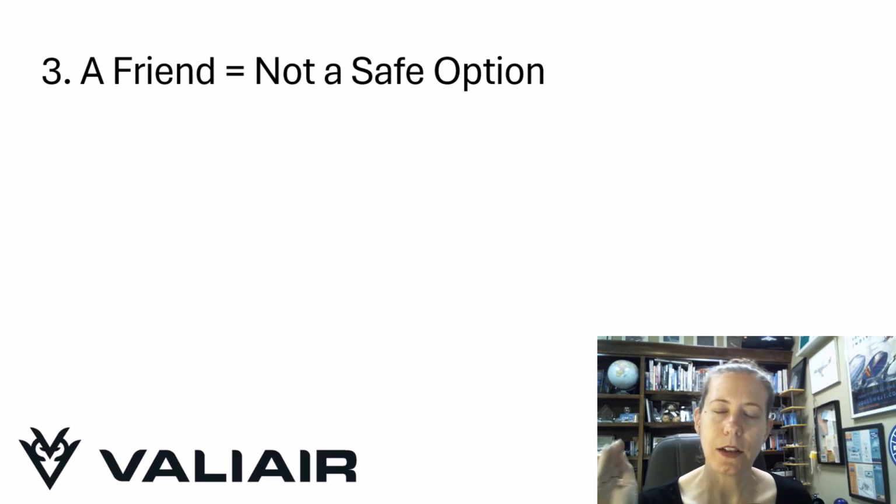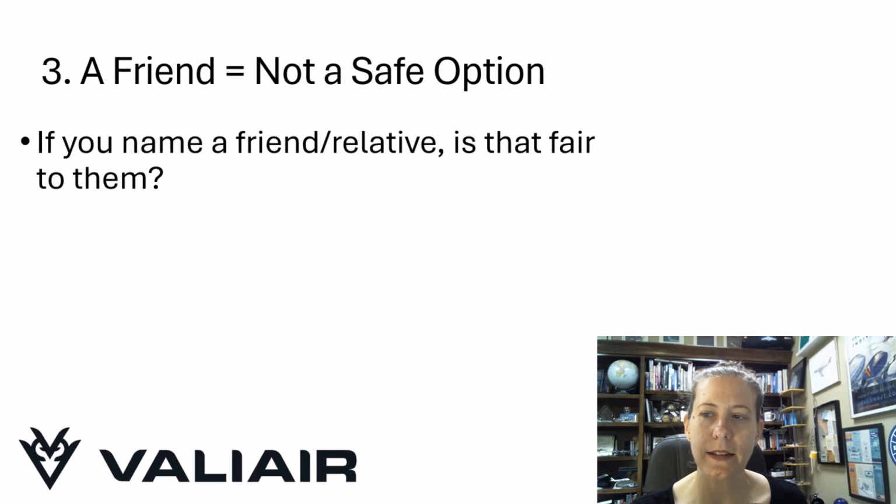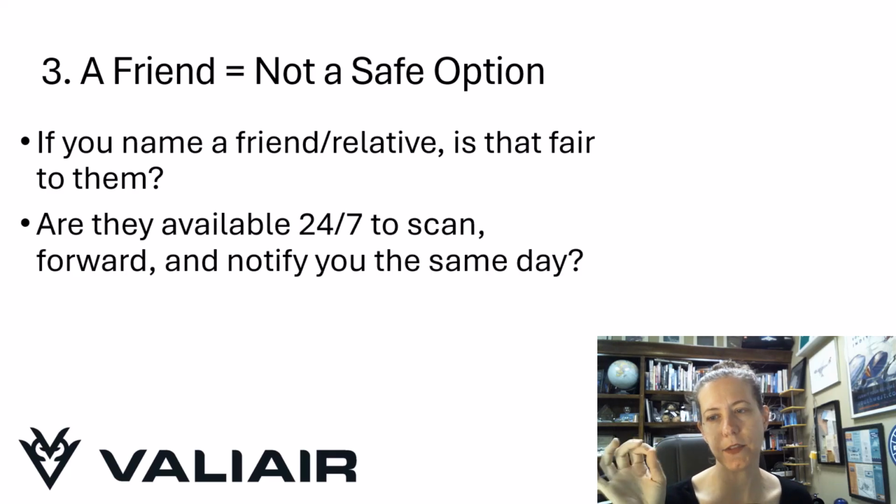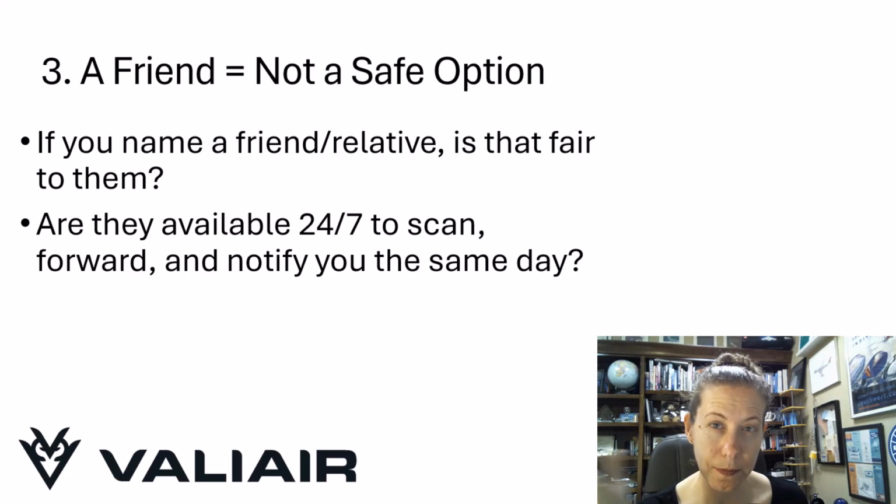Some people might say, I'll just list my friend or a family member. You can do that. The FAA allows you to do that. If you name your friend or relative, though, I would ask, is that fair to them? And here's why I'm asking that. Are they really available 24 hours a day, 7 days a week? Are they going to scan, forward and notify you the exact same day that the mail gets received? I mean, that's kind of asking somebody a lot that's your friend or family member.